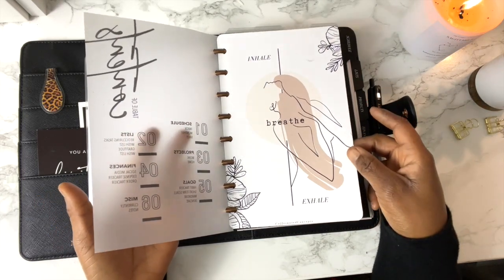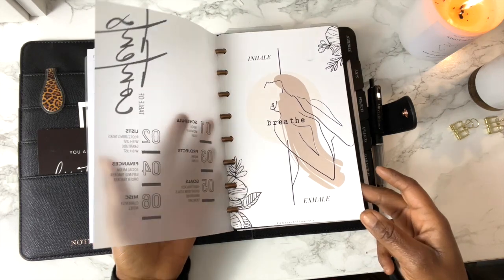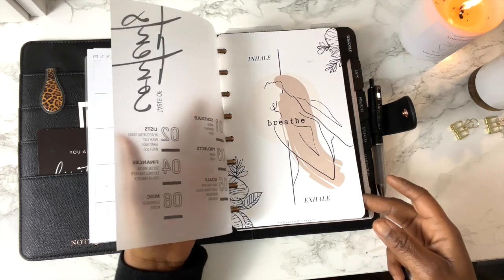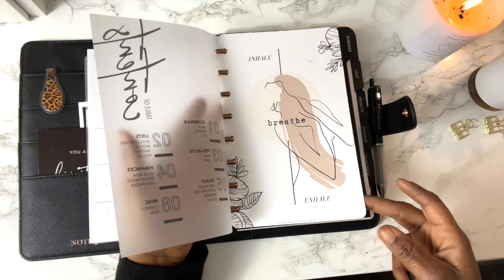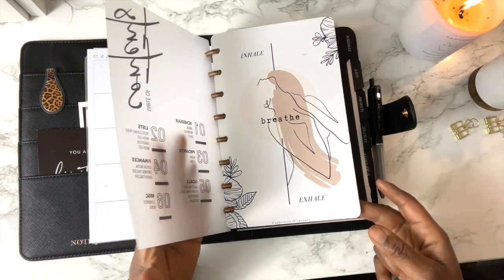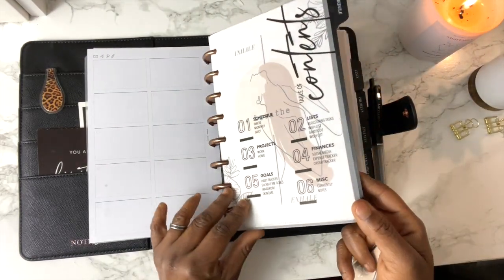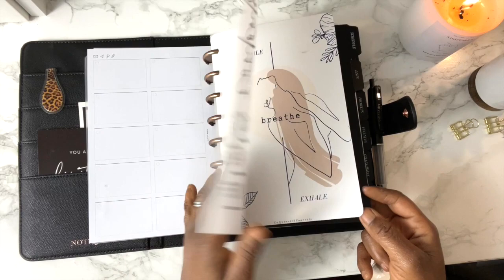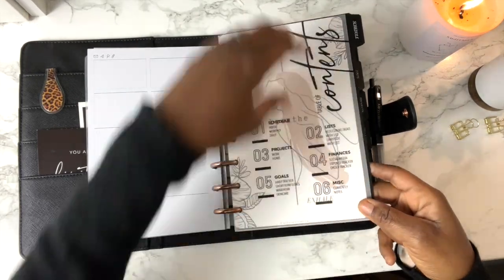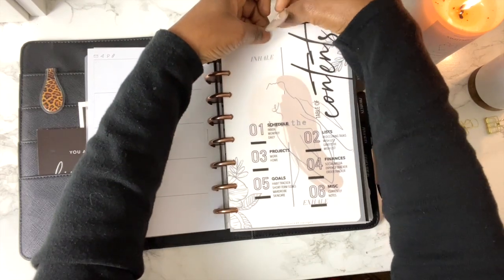Breathe was my word of the year last year. And y'all, I love this dashboard. I just love the color of it and how it looks. This is from Caffeinated Concepts. I think I'm gonna check back and see what else they have, but I couldn't get rid of this. I love the way this layering looks behind it. So you can get a little dashboard and put vellum in front of it, and it has a nice layering look.